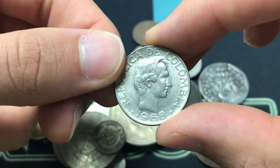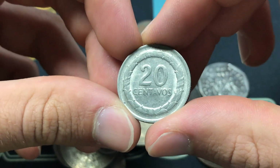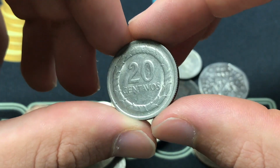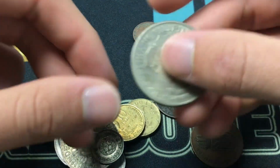Here we have a Colombian coin, 1968. Again, I haven't seen any Colombian coins like this from this 60s era, so this is a good pickup for me. 20 centavos. Great to check that out. This one, we'll have to check.